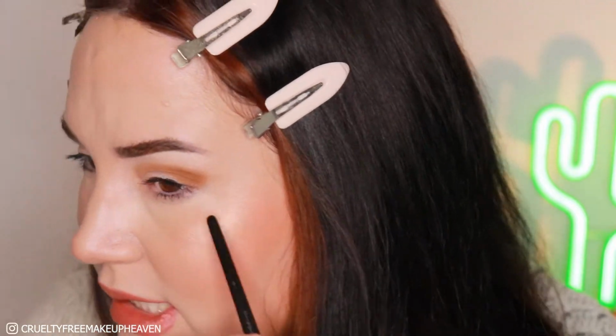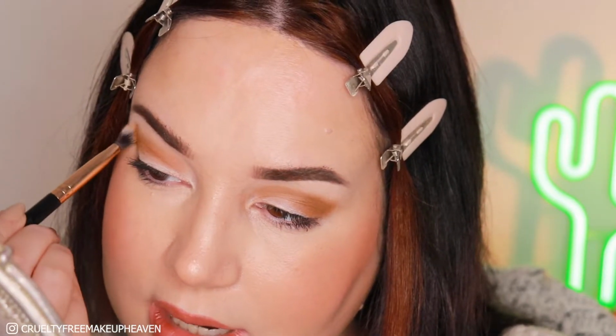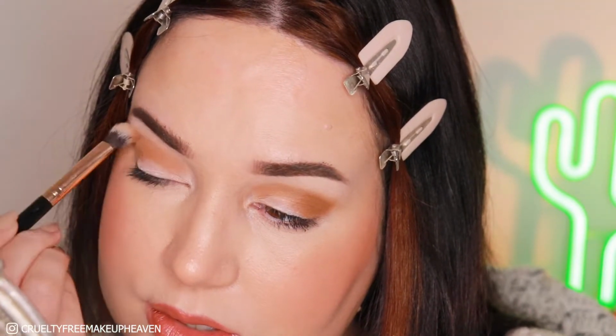So this is pigmented. She's pigmented. This is a nice brown, a little bit to the olivey side. There's like a hint of olive in there, and I think that will work beautifully on so many people.